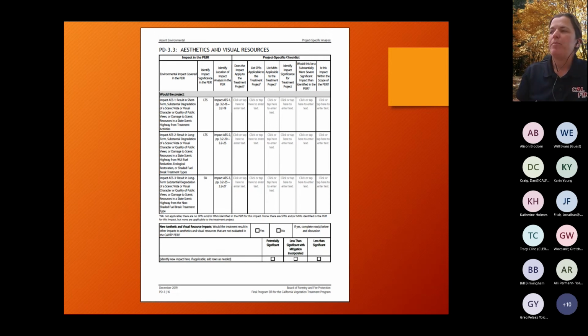And then the very last part of this is new aesthetic or visual resource impacts. So would the treatment result in other impacts to aesthetics and visual resources that are not evaluated in the CalVTP PEIR? If you're within the scope, you would usually say no, that there aren't any additional impacts. And if you say yes, then you would say how they are identified below.